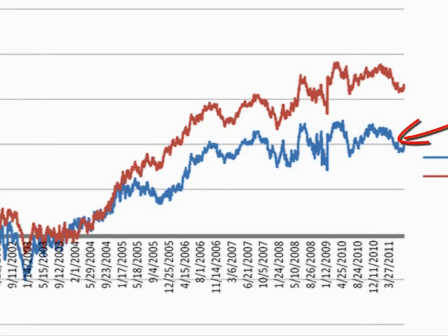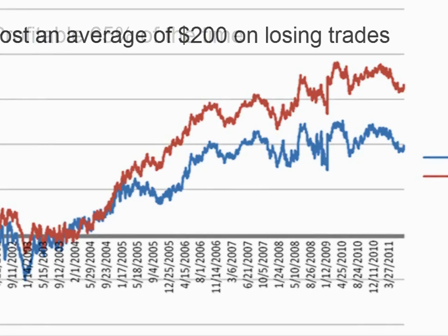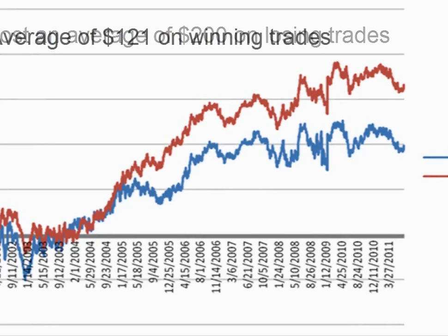The raw returns system has a high win percentage, but still loses more money on losing trades than it gains on winning ones. The raw system's trades are profitable an impressive 65% of the time during the test period, but it lost an average $200 on losing trades, while only making an average $121 on winning trades.